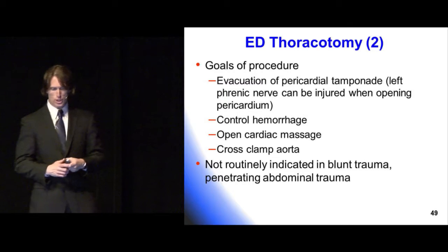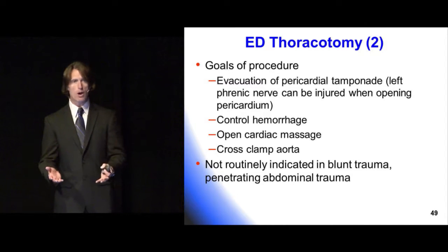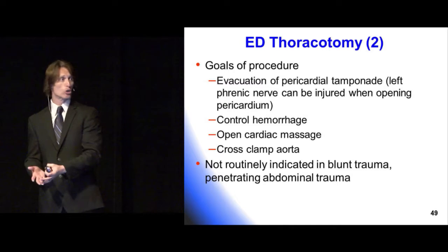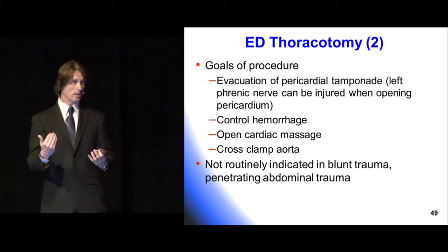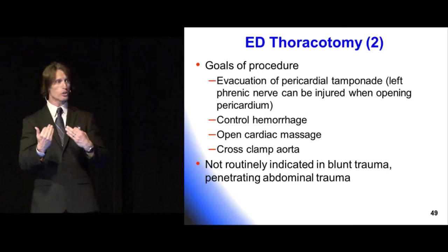Okay, so the goals of the procedure, we're trying to control hemorrhage, open cardiac massage, cross-clamp the aorta. When you're cross-clamping the aorta, what do you want to think about? Where is it? You have two muscular tubular structures. One is the aorta, the other one is a feeding tube called the esophagus. Okay, early on, the aorta is going to be anterior to the esophagus, and later on, further in the mediastinum, it's going to reverse position.